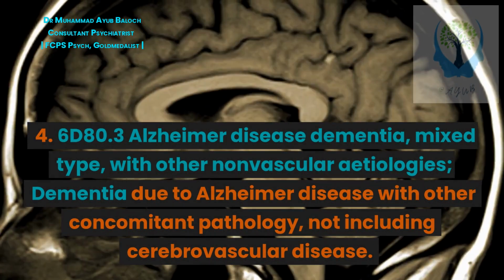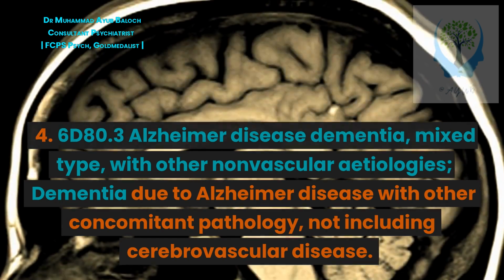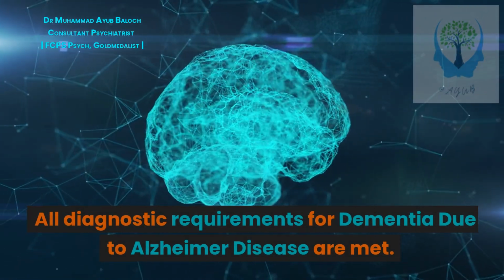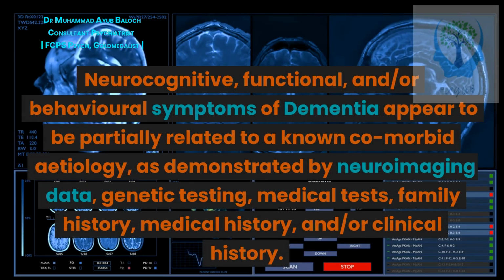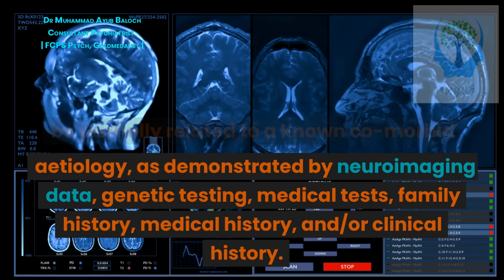4. 6D80.3 Alzheimer disease dementia, mixed type, with other non-vascular etiologies, dementia due to Alzheimer disease with other concomitant pathology, not including cerebrovascular disease. All diagnostic requirements for dementia due to Alzheimer disease are met. Neurocognitive, functional, and/or behavioral symptoms of dementia appear to be partially related to a known comorbid etiology, as demonstrated by neuroimaging data, genetic testing, medical tests, family history, medical history, and/or clinical history.